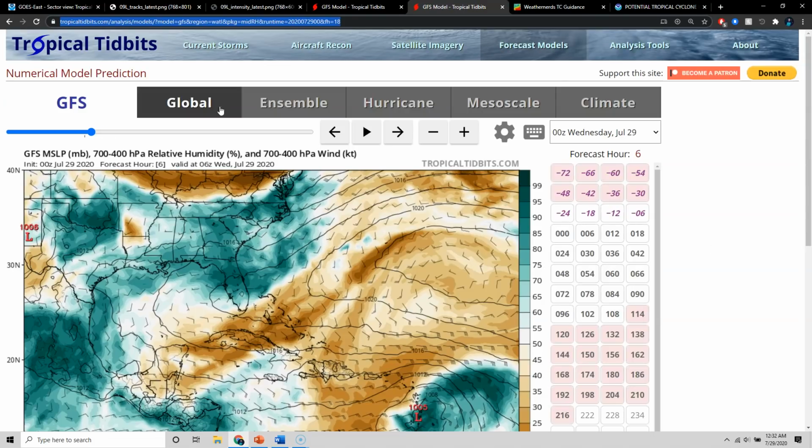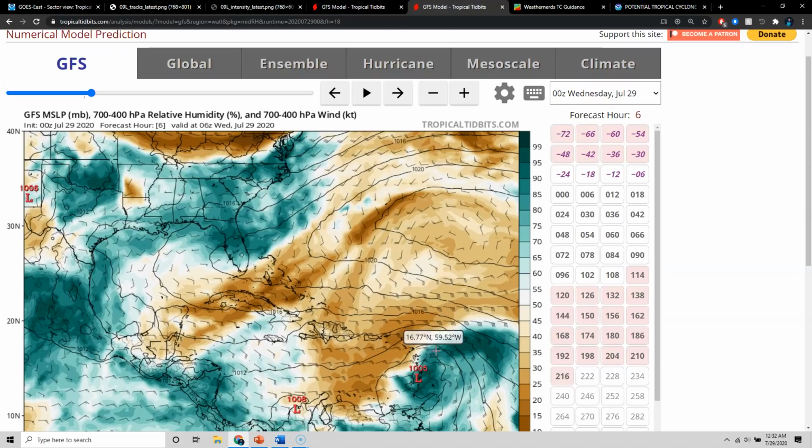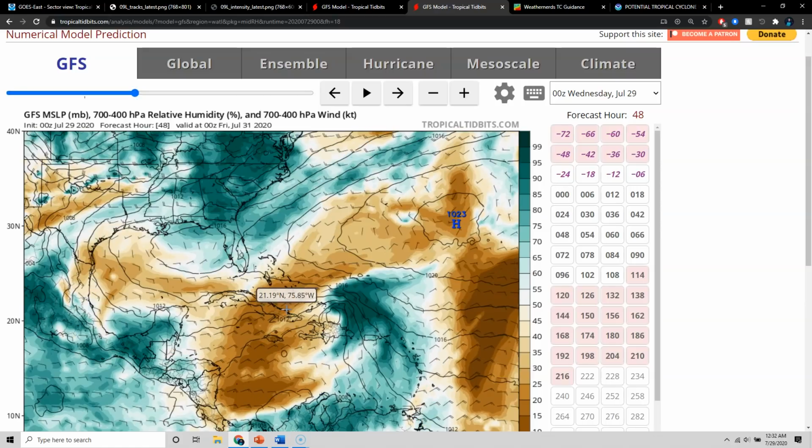Another thing is we can look at the dry air filtering into the system. You can see right now there's quite a bit of dry air out ahead of the system, which is why we're not going to be seeing much rapid intensification. Right now it's at about 40-mile-an-hour winds. By the time it gets to Hispaniola, we're probably going to be looking at about 50-mile-an-hour winds, and then it'll probably weaken a little bit over Hispaniola. You can see that dry air once again just stays out ahead of the system, and especially on that southwestern quadrant, it's getting sucked into the circulation, and that's definitely not what you'd want to see.